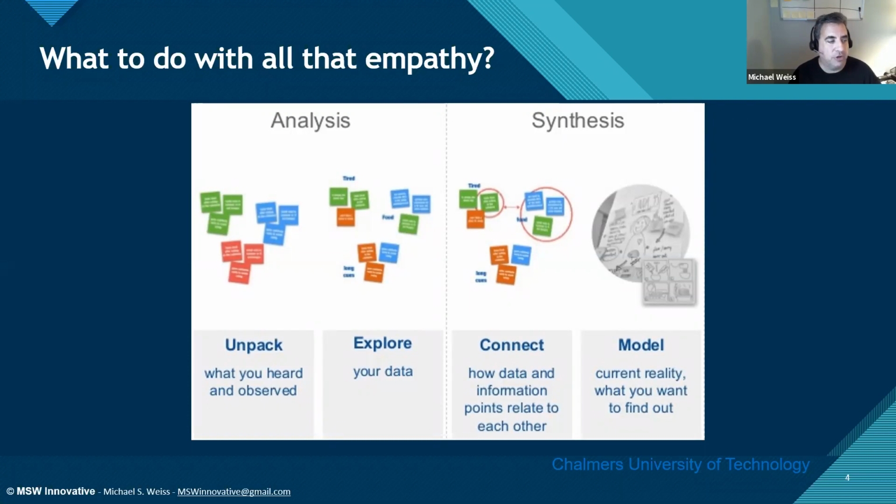Are people doing some kind of manual workaround? Like, hey, there's a process to do this thing, but a lot of people are doing manual workarounds. Always pay attention to that. When your users have shown their own creativity, pay attention to that.